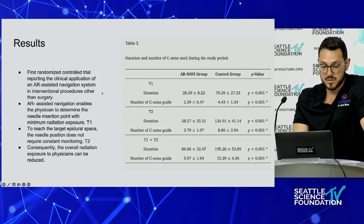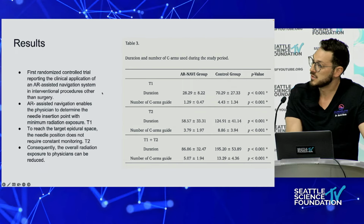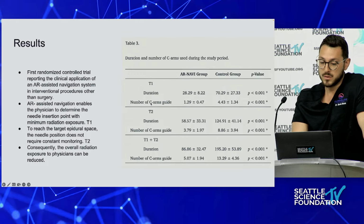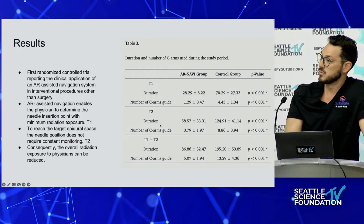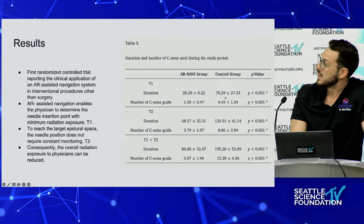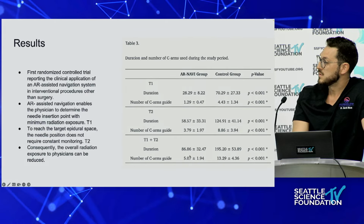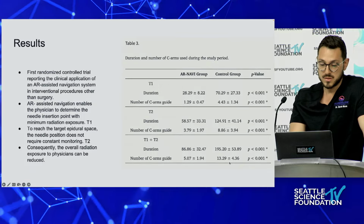So the results of this study was the first randomized controlled trial reporting clinical application for augmented reality navigation for an interventional procedure other than surgery. Really the takeaway here is the T1 time was the time to get your needle in your correct trajectory. T2 time was the duration until the procedure was complete. In the AR navigation group, all of the times were much faster than the control group using conventional fluoroscopy, and the number of pictures that had to be taken during the procedure was significantly lower than your traditional fluoroscopy as well. So this was an interesting one.